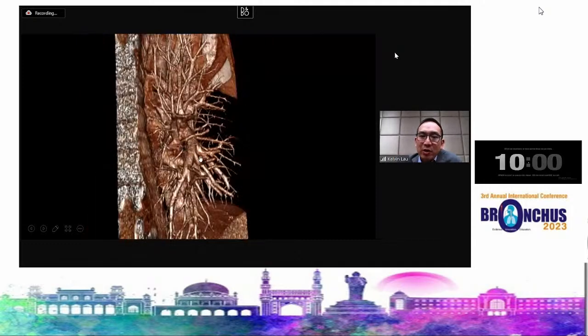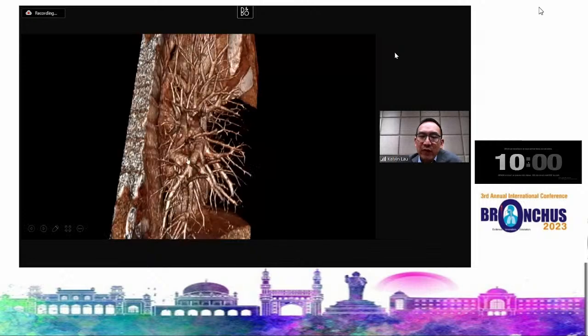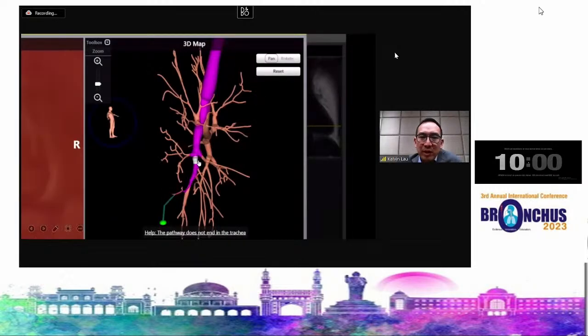It's very convenient in segments 8, 9, and 10. They have a common trunk in the artery. And in terms of the vein, there's also a common trunk, V9 and 10, as well as the bronchial anatomy. There we go, so V9-10 versus V8.